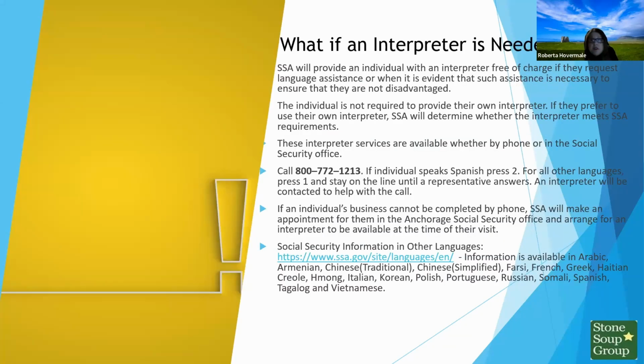What if an interpreter is needed? SSA will provide an individual with an interpreter free of charge if they request language assistance or when evidence is such that assistance is necessary to ensure they are not disadvantaged. The individual is not required to provide their own interpreter. If they prefer to use their own interpreter, SSA will determine whether the interpreter meets SSA requirements. These interpreter services are available whether by phone or in the Social Security office.